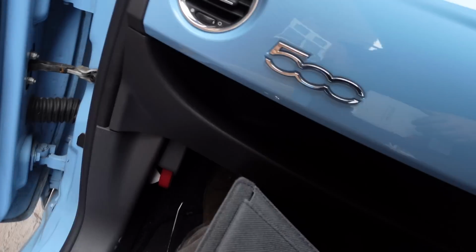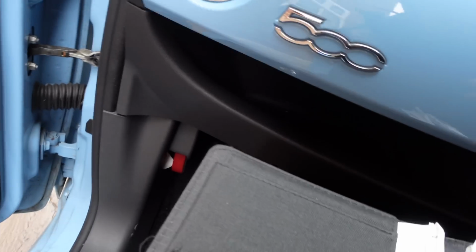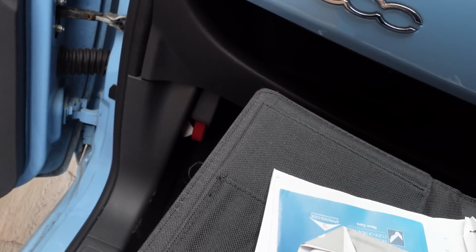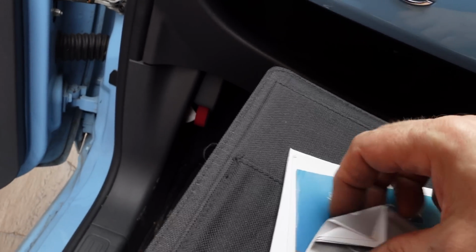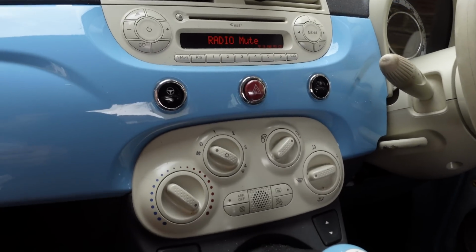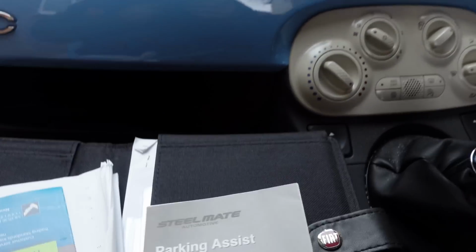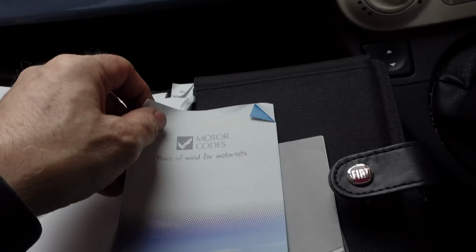Okay, that's that. What else have we got? Quite a lot of stuff in here. That's the radio code. Is that the radio code or the key code? Can't remember. I think that's the radio code, isn't it? Which is handy, because that means that when I sell, I will give this stereo to Sean, and he can sell it. Parking assist system, just general bits and pieces.